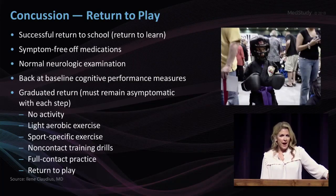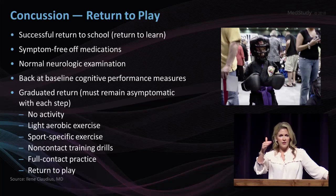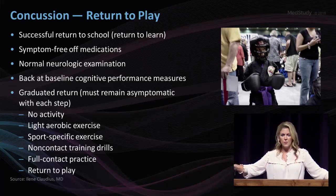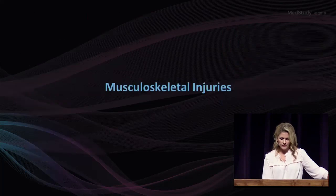When are they ready to go back? First, they have to go back to school. So you don't get to go play football until you're back at school, and you're back at school full-time without medication. So each one of these steps, they need to be symptom-free, medication-free, before they're allowed to progress to the next. So first, they go back to school. We make sure that they aren't having symptoms, that their exam is normal, and then activity return is just very gradual. You don't go straight back to playing full-contact football. You start with some light exercise and progress.